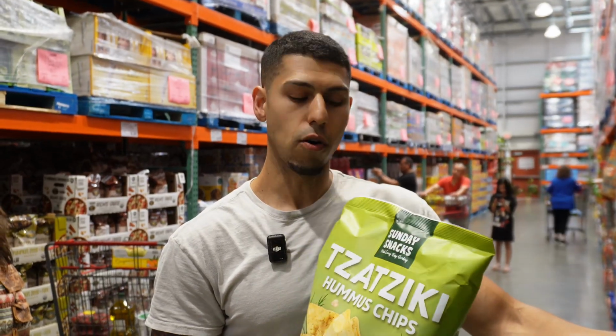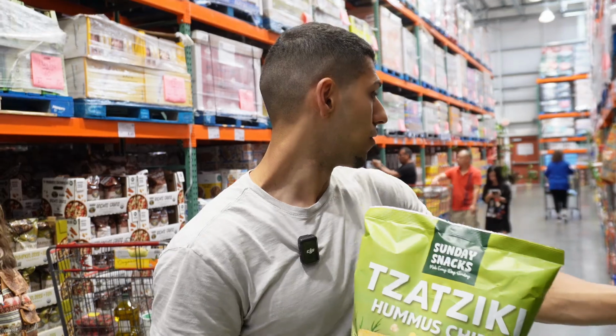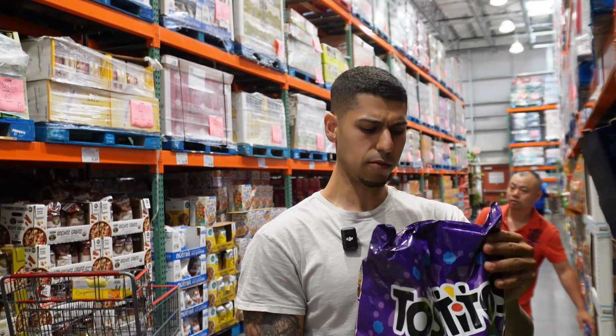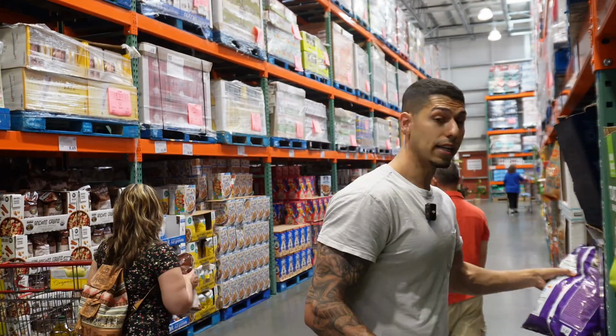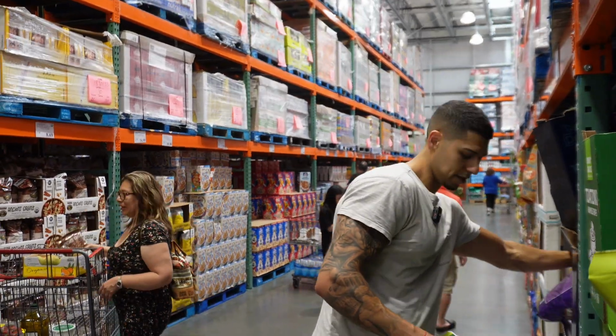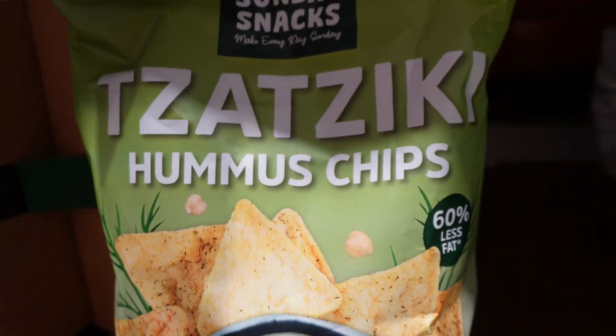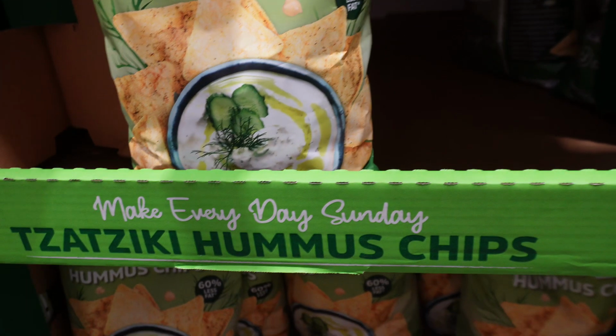All right, guys, another really awesome alternative to regular chips. So if you're grabbing Tostitos, there's 11 chips for 140 calories, or if you're getting regular Doritos, instead, I'm gonna probably put that one back. They have something new here. This is the Sunday Snacks Tzatziki Hummus Chips. It's not bland, you're actually getting some type of flavor. This is a 20-ounce bag for $7.99.